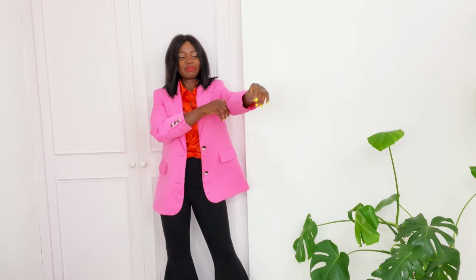Yeah, so this is really nice. I like it. And the fact that it's pink and orange with a white pair of shoes, a mule, also makes it very beautiful. Don't be afraid to try color. This will also go with maybe a blue as well. I don't know. So check me out.